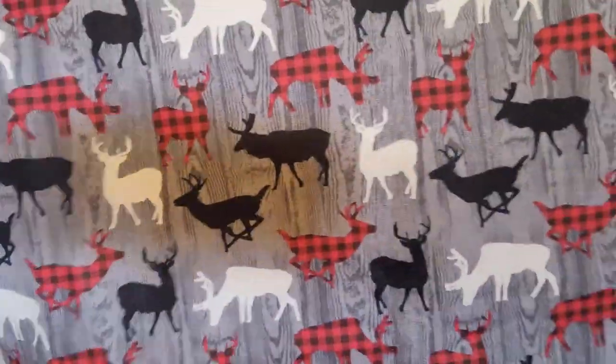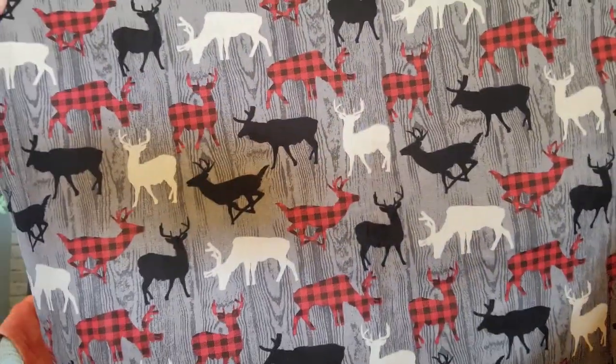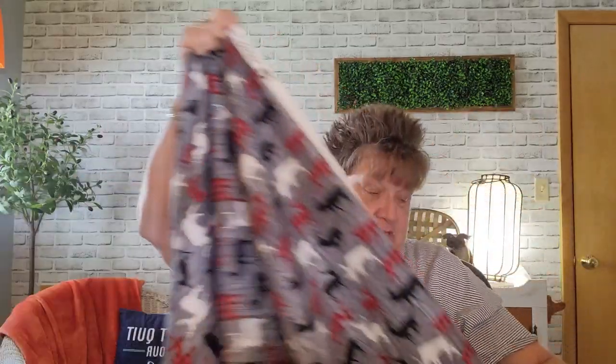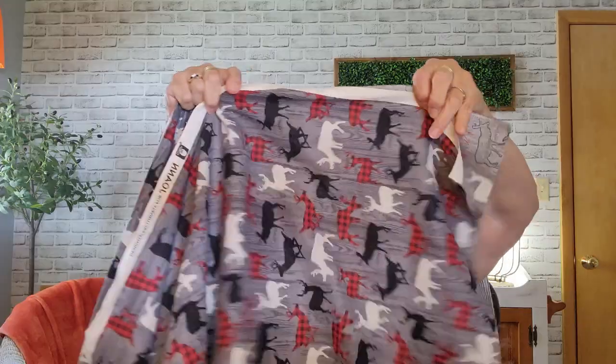But isn't this pretty? Oh, it's upside down. We have deer. I love this. So we got almost like a gray paneling, white deer, black deer, the red and black buffalo check. So I thought that's really nice. And there's a decent amount on here for $2.50, which is half price. So yeah, I would say, my mother taught me how to do that. You do this with your thumb, so that's where you hold the end of the fabric. So $2.50, not bad.